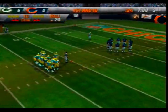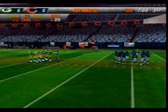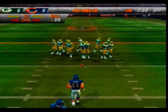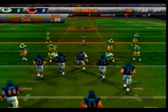Well, John, this one has clearly turned into the type of classic battle that we anticipated. You know, whenever these two teams get together, they're going to give it all they got. I don't think you're going to see either one of these teams pull away.